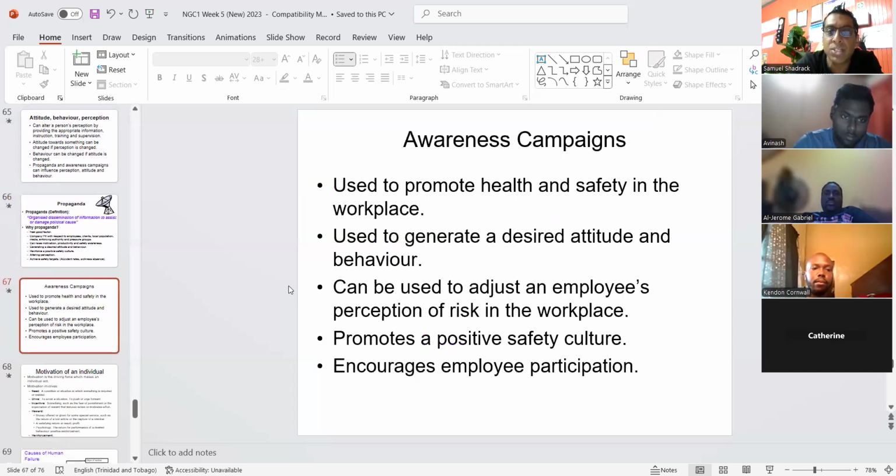What they're trying to do is change the overall perception of people, and the way to do it is to change the information you feed to them. There's actually a lot of movies on this. One of them is called The Adjustment Bureau. You can actually adjust a person's behavior by changing the information you feed to them. So you could adjust an employee's perception of risk in the workplace, and if you do that for the right reason, it could create a positive culture.